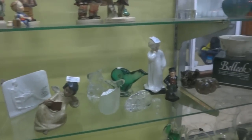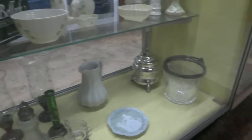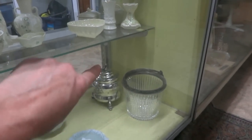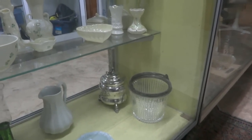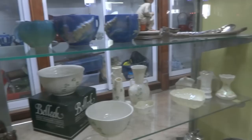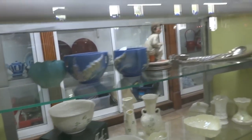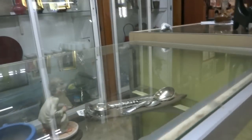Hummels, Lladros, Royal Daltons, Art Glass. There's some more down here. Beautiful Parian ware. Check out that tobacco jar on the bottom there. It's got killer fish feet on the bottom. There's Baleek. It has brown, black, green, and blue marks on there. There's a Van Briggle piece. Some Roseville, some more sterling.